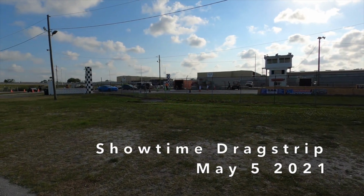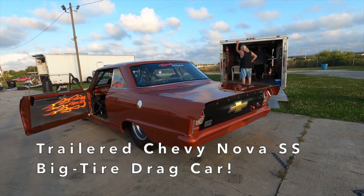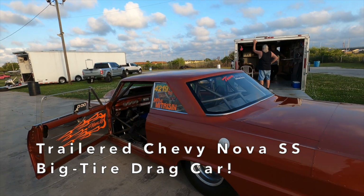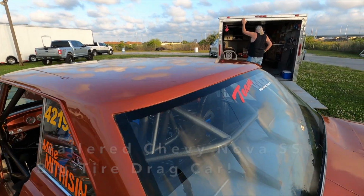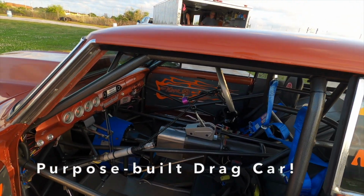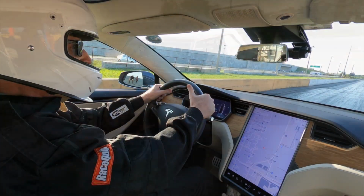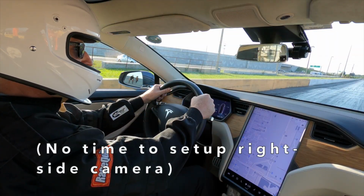Showtime Dragstrip at Cinco de Mayo 2021. Alright, this Nova SS is sitting on some really big tires. You can see there's not much space between those rear tires because it's fully tubbed out and narrowed rear end, of course. You can see the full-on race car here. You got the transmission right there in your lap. Got no camera set up on that side yet, but we'll see what happens here.